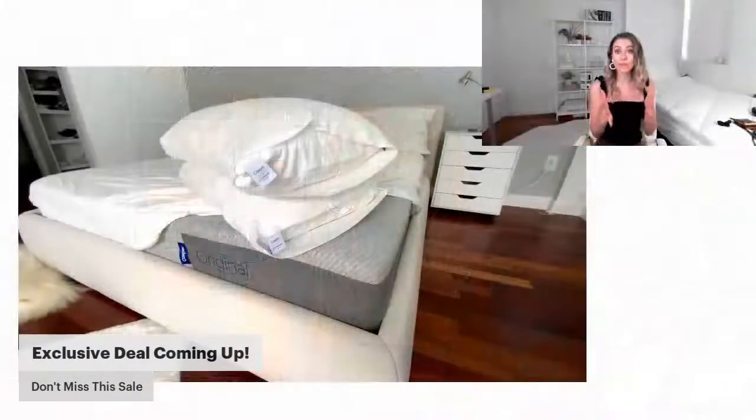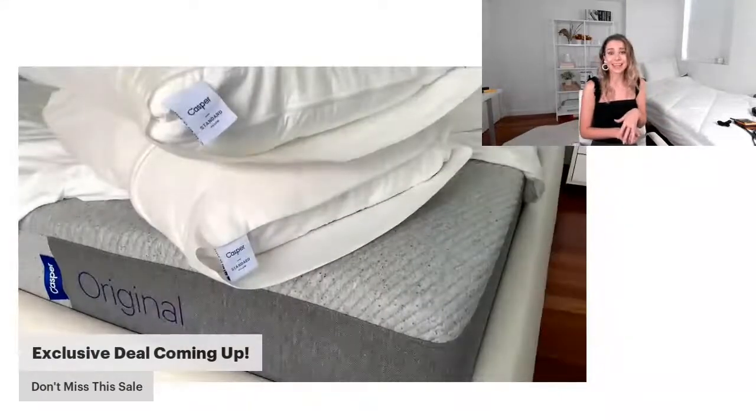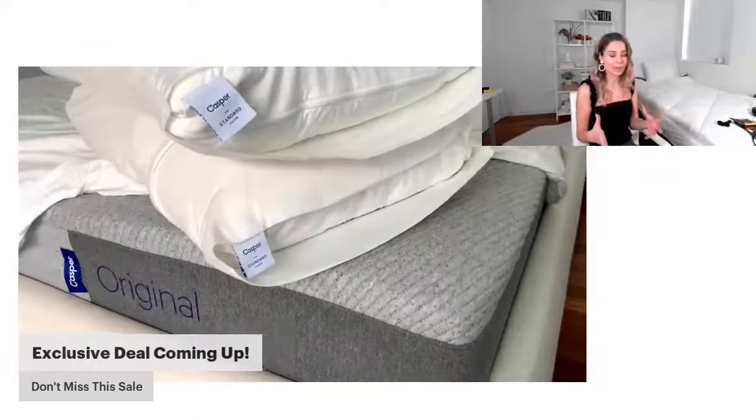Okay, next up is the Casper Pillow. Love the Casper pillow. We do have those in my house. We got a set of two of them actually with our Casper mattress. They've been phenomenal. They sell them in the standard as well as the king size. This one is a really great pair of pillows.